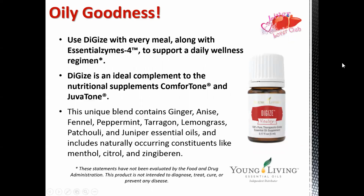And DiGize Vitality. This is great to go along with your meal, with your Essential Zymes-4 or your Essential Zymes. And it's also a great complement to the Comfort Tone and or the Juva Tone that we spoke about earlier. It is an amazing little blend of ginger, anise, fennel, peppermint, tarragon, lemongrass, patchouli, and juniper essential oils. And it contains the naturally occurring constituents menthol, citral, and zingiberene.